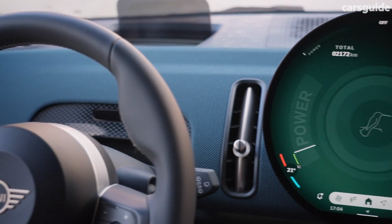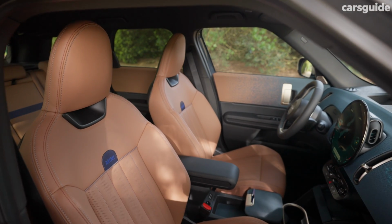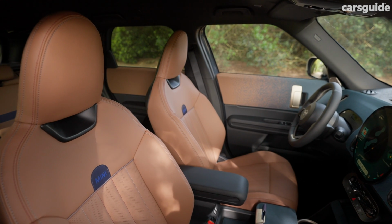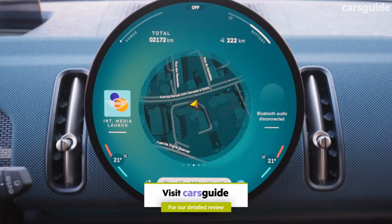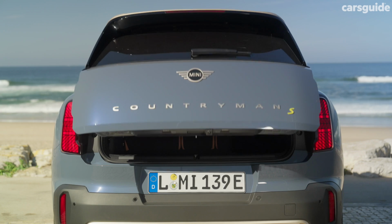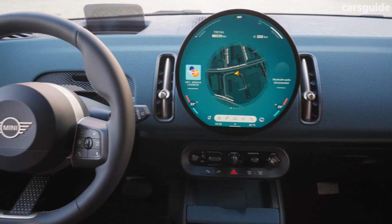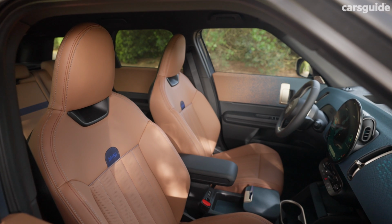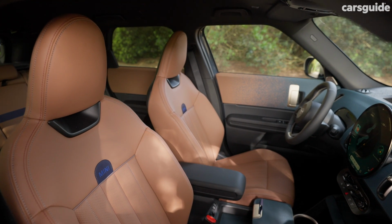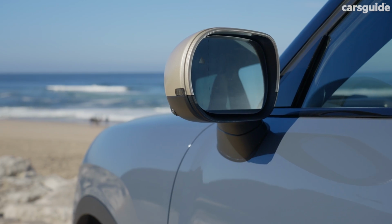There's no shortage of tech on board the Countryman, and standard gear is solid, with sports seats and steering wheel, wireless Apple CarPlay and Android Auto, wireless phone charging, home and public charging cables, a head-up display, automatic tailgate with a kick function and digital radio. Oddly, it has heated steering wheel as standard across the electric range, but heated seats are only standard on higher grades. For a more detailed rundown of the standard gear, head to carsguide.com.au for the written review.